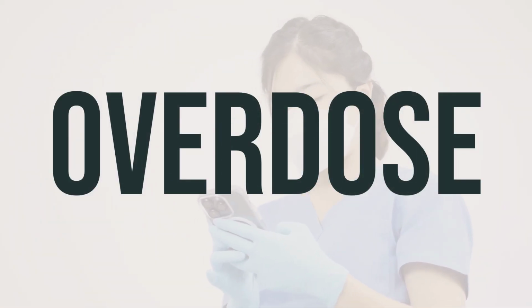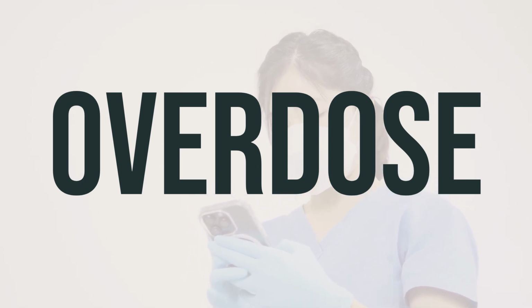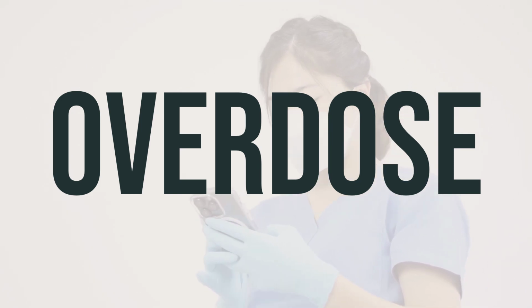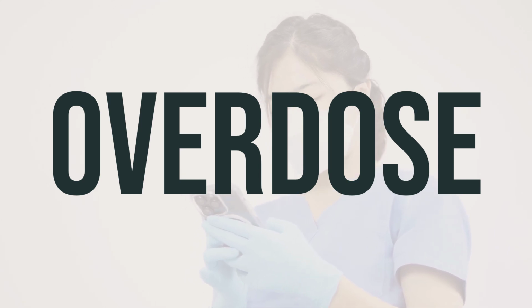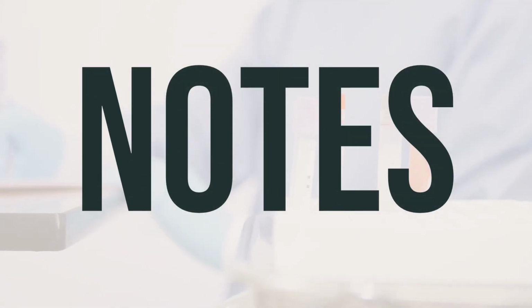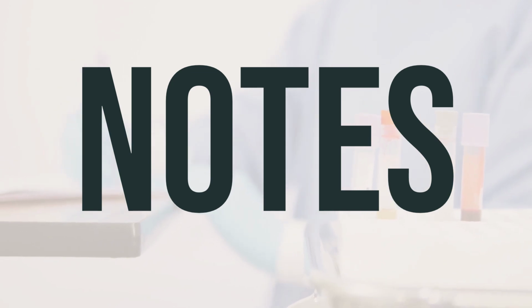If someone has taken too much of this medication and is experiencing severe symptoms like fainting or difficulty breathing, it's important to seek immediate medical attention. In the U.S., you can call your local poison control center at 1-800-222-1222. In Canada, residents can call a provincial poison control center. Remember, always take medication as prescribed by your doctor.